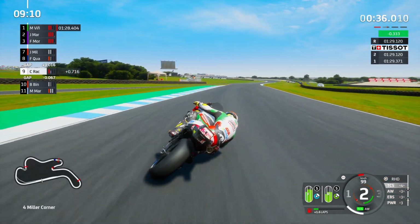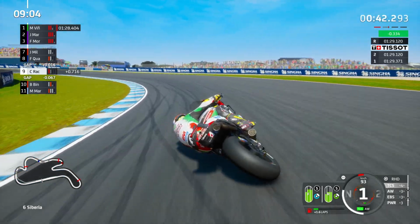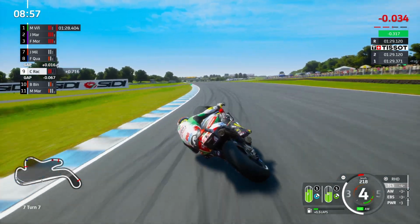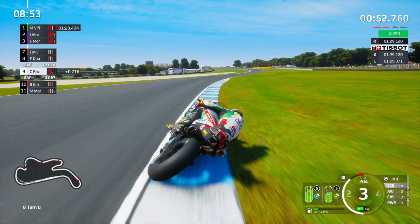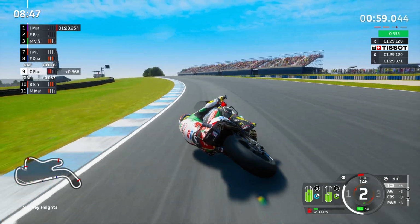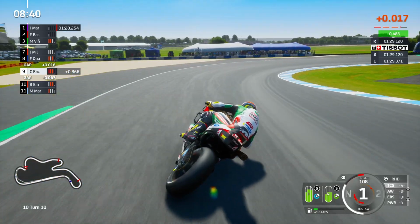Keeping that speed nice and flowing, because the more flowing we get here, the better the outcome will be, because it's all about carrying speed at this track. It's all about the corner speed, and that's why I think it's such a rider's track. It's a real track that brings out the differences in the riding styles and really separates riders and their abilities. So we come over Lukey Heights now into turn 10, coming down the hill on the brakes, a little bit of slip on the rear.